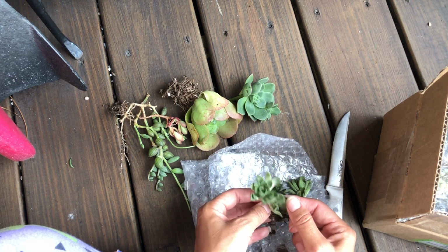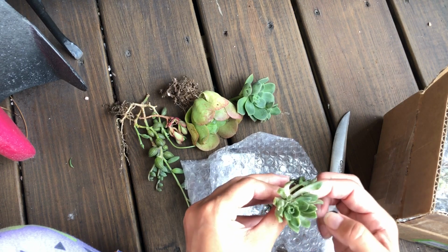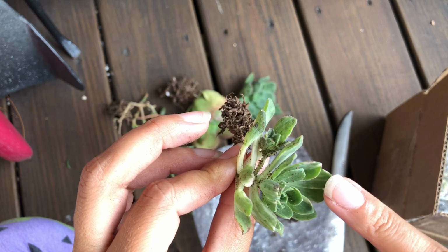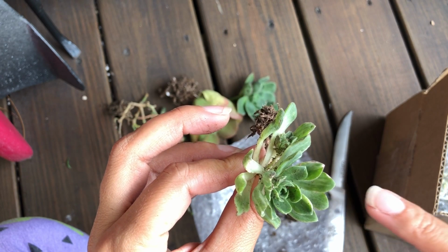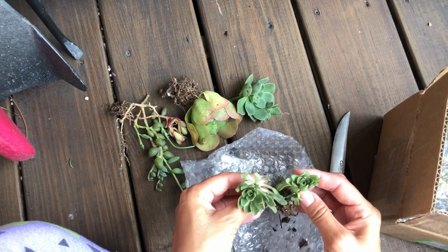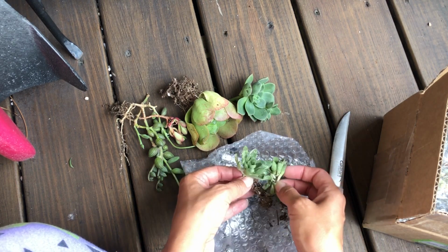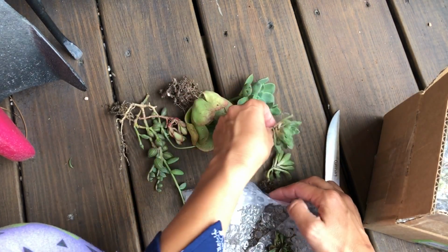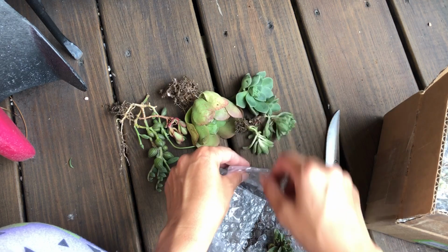And then I have an aeonium kiwi that I just purchased. Oh, look at this one. So pretty. It's got some variegated colors as well. So I think this is some type of variegated aeonium. It's also fuzzy. This one's fuzzy. For the fuzzy ones, the dirt can get really stuck on them, and it's hard to clean it off.